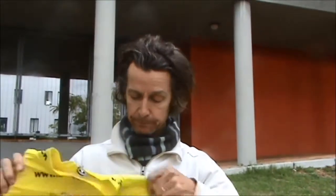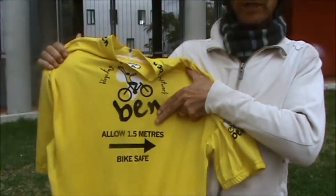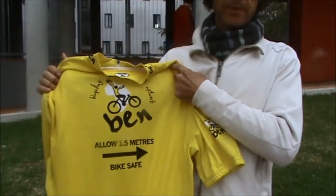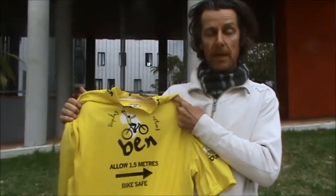The law that we have been trying to push for as Ben with the provincial government and the national government is the 1.5 meter passing distance law, which I'll show you on this jersey, which has it on the back here. So essentially it says allow 1.5 meters and bike safe. It's a dual responsibility of the cyclist and the motorist actually to be aware of their surroundings and to ride safe and to travel safe.